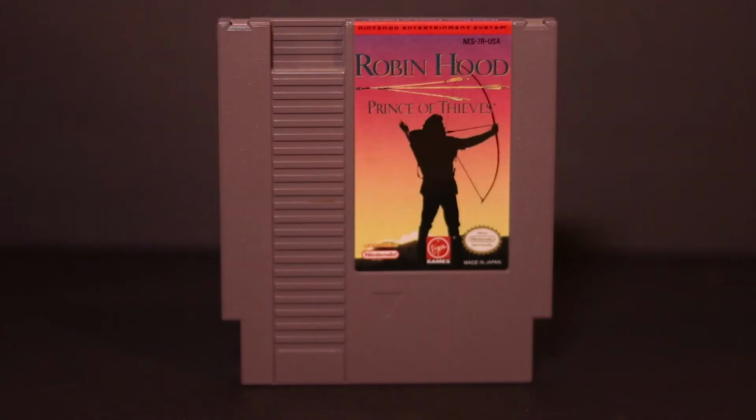This one is Robin Hood, Prince of Thieves. You guys on Twitter said that it was a fairly decent title. So I haven't checked that one out yet. I definitely will. This was a game that I thought I would have in my collection just because it's so common and I come across it all the time, but I guess I didn't.